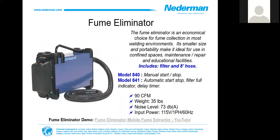Starting off with our little bitty small Fume Eliminator. This is a small, lightweight, high vac unit. In weld smoke extraction, you can capture it in both high vac, which is anything that would pick a particle up that falls to the floor, or low vac, which is standard dust collection for fumes that migrate up into the air column. So there's a little bit of difference.